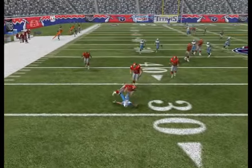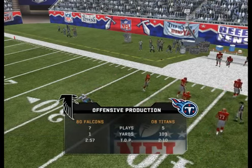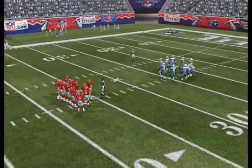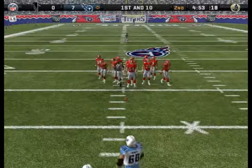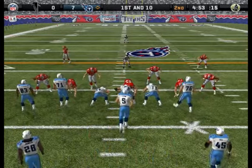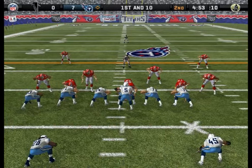From the 30-yard line. 42-yard punt. Return for a gain of 2 yards. Ball on their own 33. Start the drive at the 33-yard line. 1st and 10. Using split backs. Hold the look.